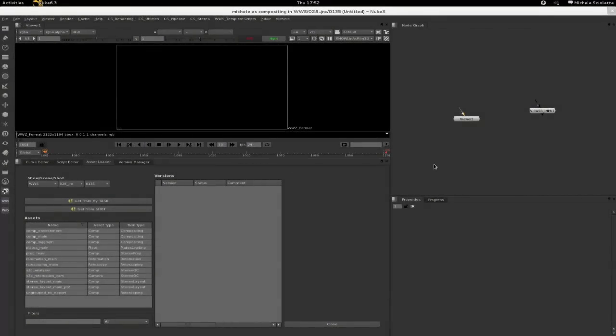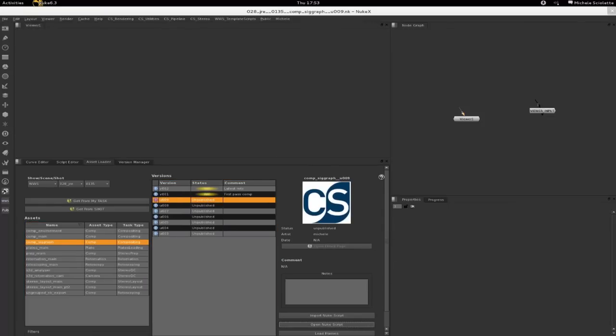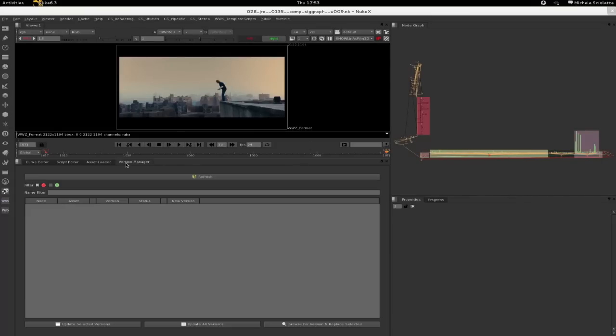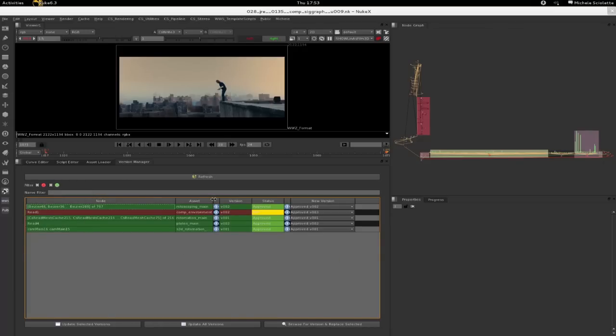Here we jump ahead a little bit in the process, going all the way to the compositing task. So I'm using our asset loader to load a later version of the compositing output. I'm loading the composite script, and I can switch to the version manager part of our pipeline, which is again common across all applications and provides us a list of all the assets that I have currently in my project, and provides me a clear indication of whether they are actually the latest approved version or not.